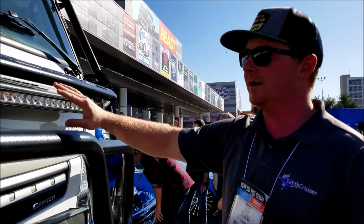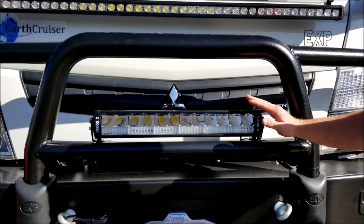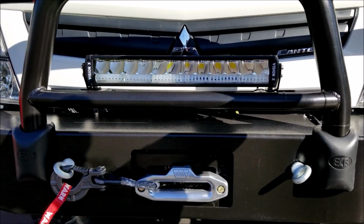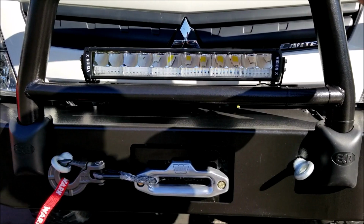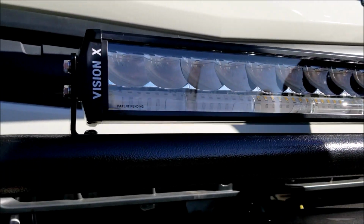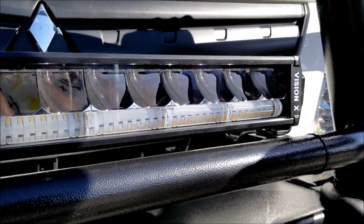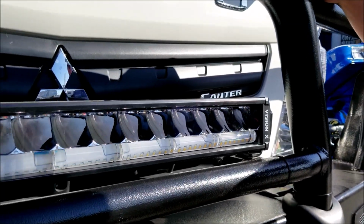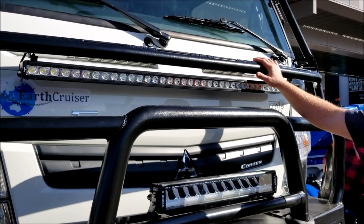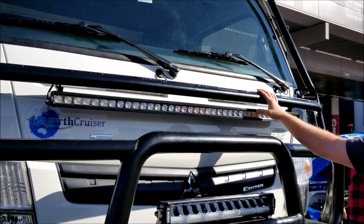Lights up here, you can see that we standardize around Vision X lights. This is their new Shocker light. It has a white LED beam that shoots out for distance, and then for fog and snowy conditions, the bottom one is an amber throw. You can switch it on the fly and change it based off of what's going on outside. That's pretty impressive. This is their XMitter Prime single row up top. I swear to you, if you need to light up the world, this is the light that's going to do it. Absolutely impressive. Awesome.